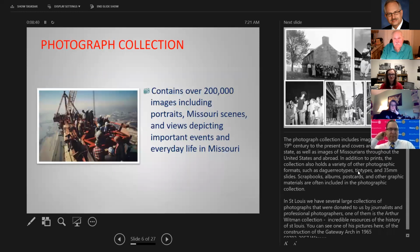Next is our photograph collection. Our photograph collection is one of our most popular collections. It includes images from the 19th century to the present, and covers areas across the state of Missouri, as well as images of Missourians throughout the United States and abroad.